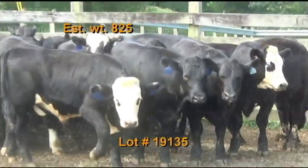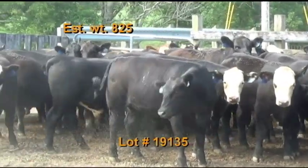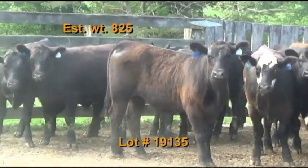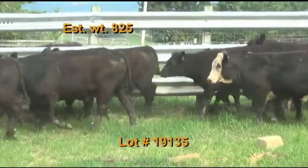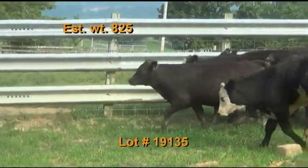Lot number 135 is the Manderley Farms, Tennessee Beef Alliance member, BQA certified, 43 steers, estimated to weigh 825 pounds. They graded 95% number ones. There's 41 black and black baldy and 2 red baldies. Cattle were weaned in May. They're home raised by good Angus and Polled Hereford bulls.